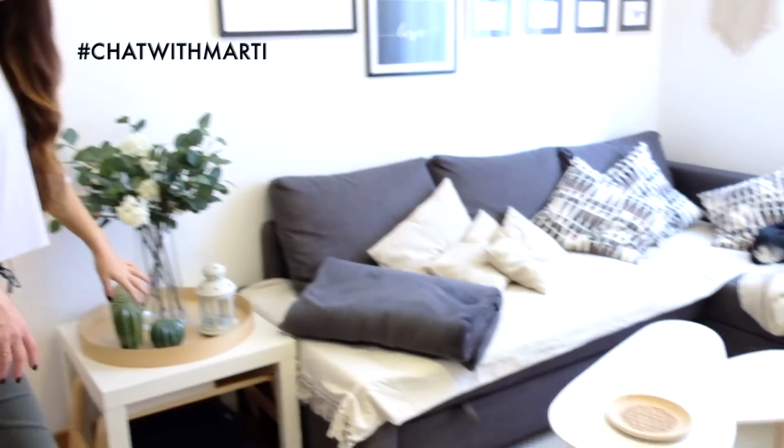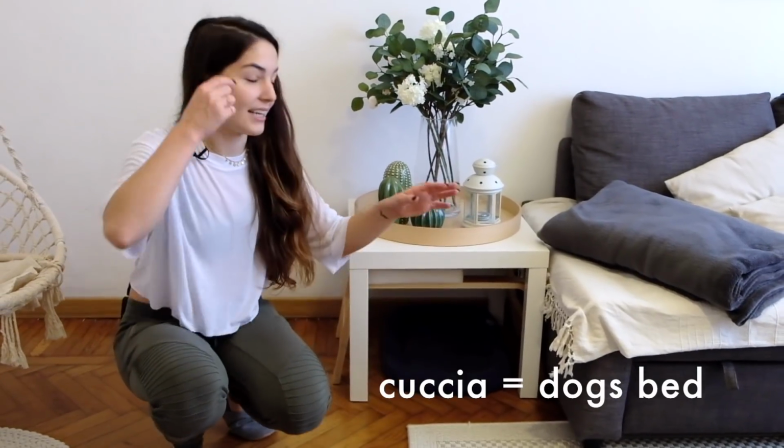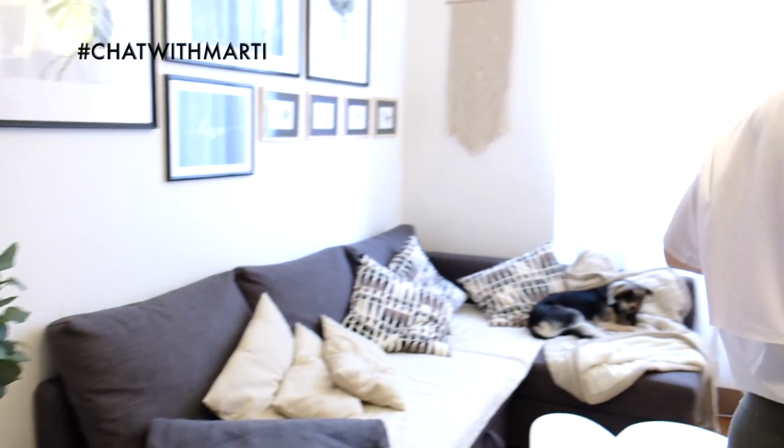Here is like a cuccia for Dobby. Sometimes he likes to hide himself over there. So before there was not this, it was just floor, but then since we realized he liked it, we created like a little niche for him. And then the last part is where we have the TV and all the shelves.